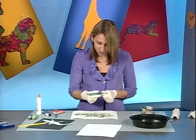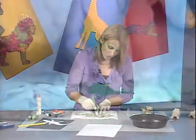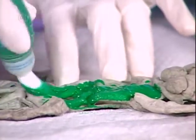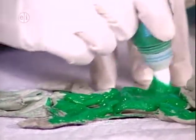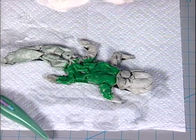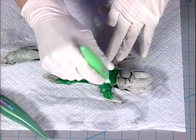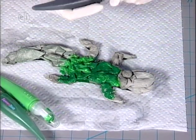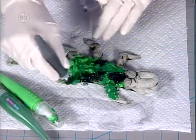And now I'm going to apply quite a liberal amount of paint onto our alligator. And because alligators vary in colors, you can do a little bit of research and look at all the different shades that will make up your alligator's body. I'm going to use a couple of different greens in there, give it a little bit of depth and squish it right down into the cracks. And then also I think that a little bit of black adds some depth to the alligator. We're going to go right in and mix all the colors.